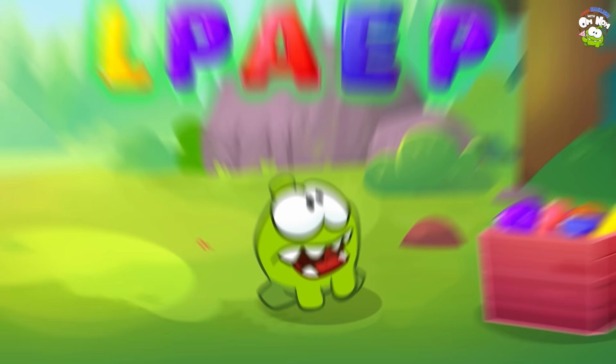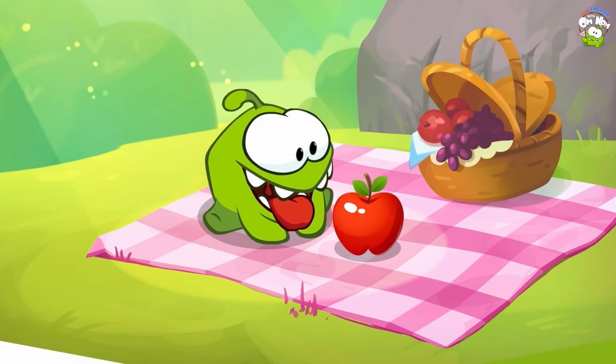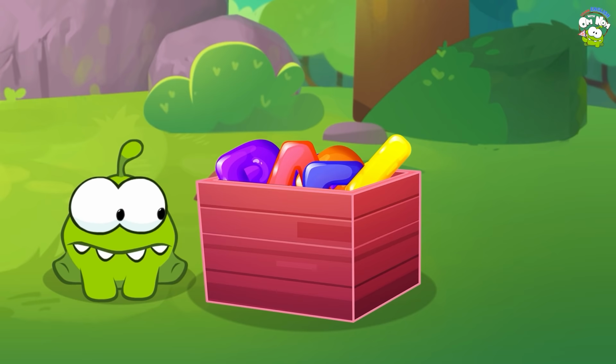That looks like an apple. It is an apple! Let's spell. A-P-P-L-E. Apple! Yay! Brilliant! Yummy, yummy! That looks delicious, Om Nom. Ooh, more alphabets! Yay! Which word are we going to get?